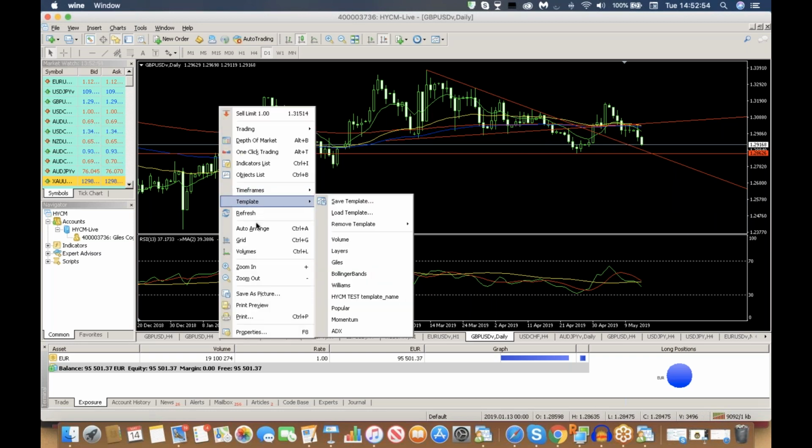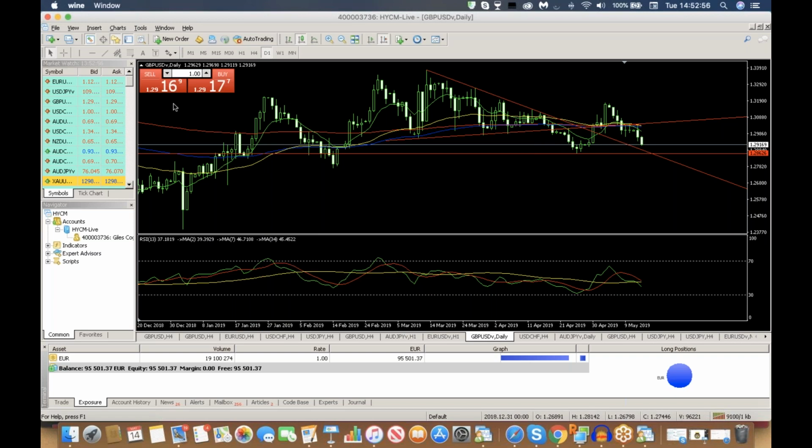But here we go, here is the bid and ask. So here it is: 1.29168, 1.29177. You can see the spread at this point in time is roughly 1 pip on the pound US dollar pair. So whenever you're trading, have a look at what that is, because say it goes up to 2 or 3 pips, that's okay. But what happens if it goes up a long way?